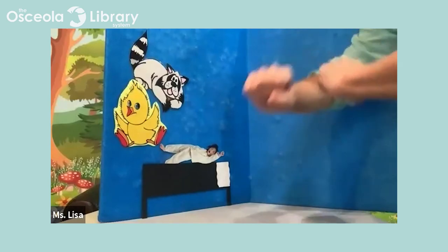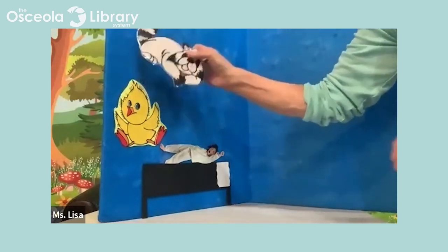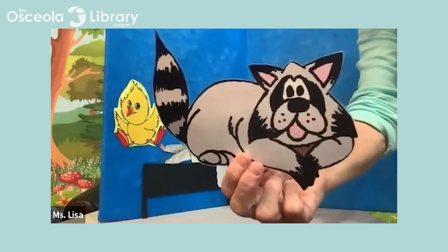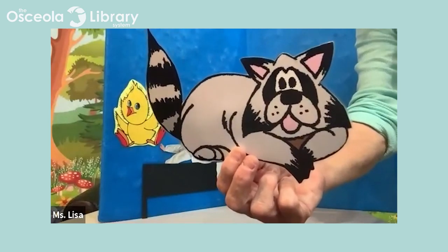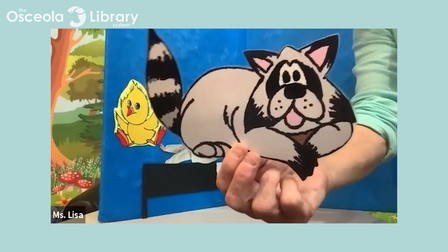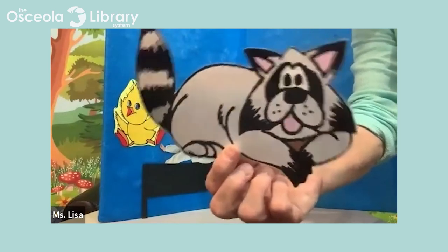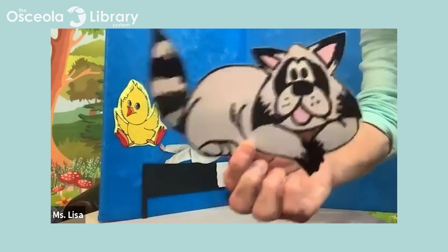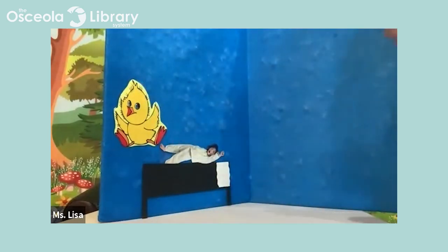So they all rolled over, and one fell out. Oh, that's a hard one. Do you know what that guy's called? He's called a raccoon. Can you say raccoon? He's a raccoon. And these little guys like to get in your garbage cans. They like to knock over your garbage cans and eat all the trash.